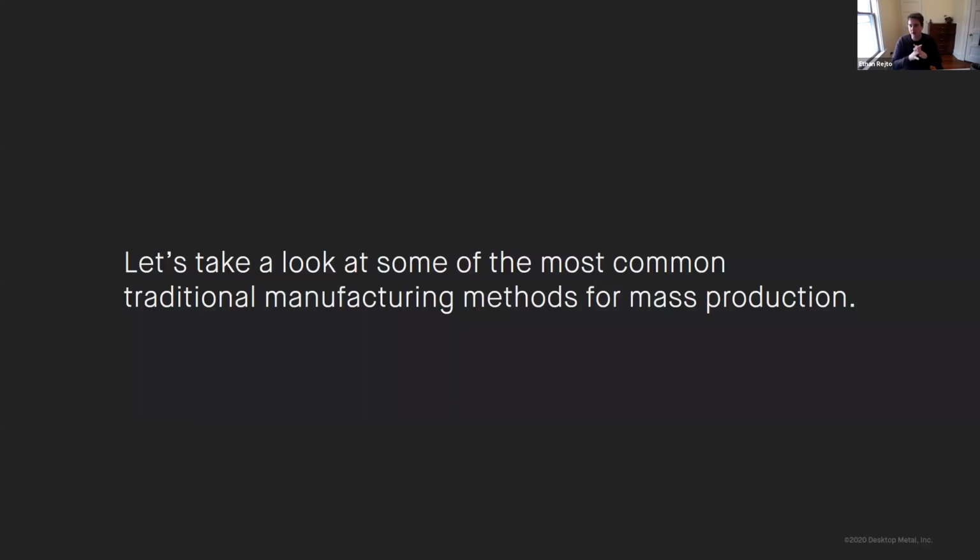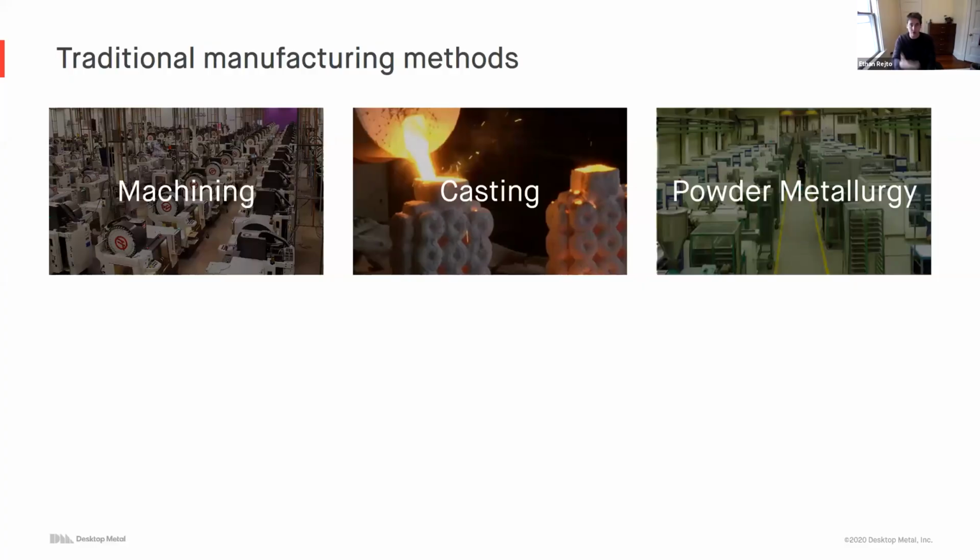Let's start by taking a look at some of the most common traditional manufacturing methods for mass production. I'm sure many of you are familiar with these methods, and I'm sure many of you are using them today to produce parts. So let's talk about machining, casting, and powder metallurgy. By powder metallurgy, I'm referring to metal injection molding and press and sinter technologies, like what we were just talking about. These are used today to produce millions, if not billions, of parts a year.